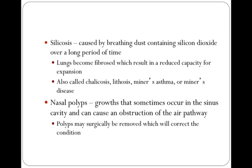Silicosis, you see this with the miners, but it is the same thing. It gets into your lungs, it cuts them, causes scar tissue, which means you can't breathe. Nasal polyps, these are gross growths in your nose. Okay, the problem with that is it's going to make it hard to breathe. Colon polyps would be gross growths in your large intestines, and you should have heard of those before.